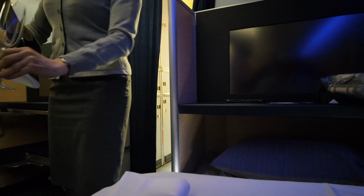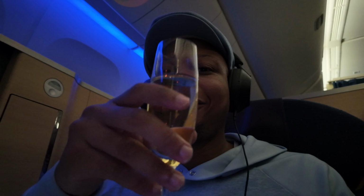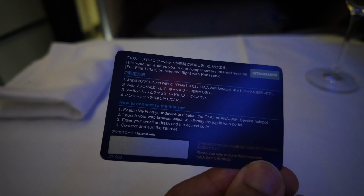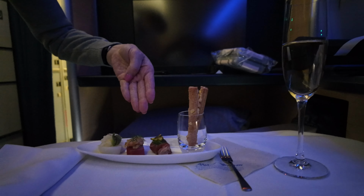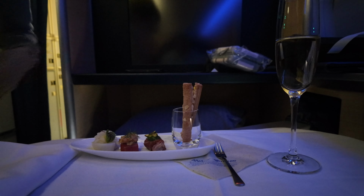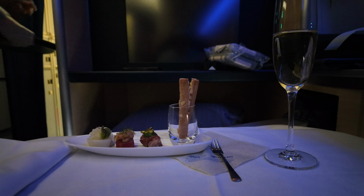Fantastic. Thank you. Roasted beef, smoked tuna, and marinated turnip. Fantastic. Thank you so much.